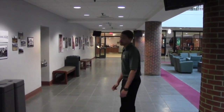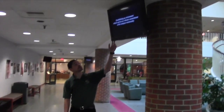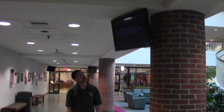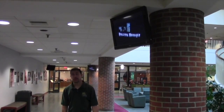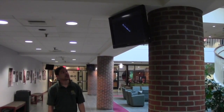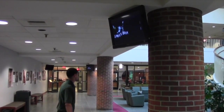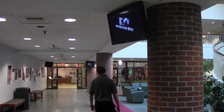These are the monitors that we use to display information about various events going on in the building. Always remember to turn these monitors on when you open the building and to turn them off when you close the building. Now you can see the furniture setup.